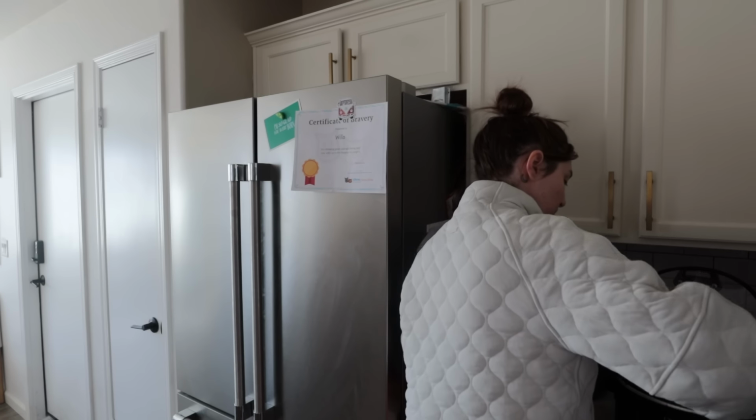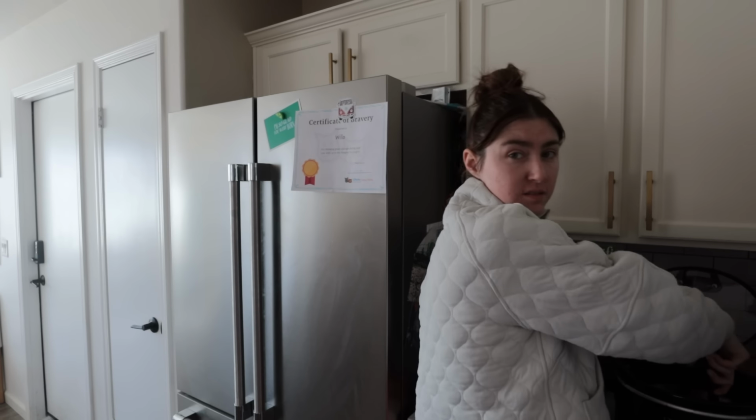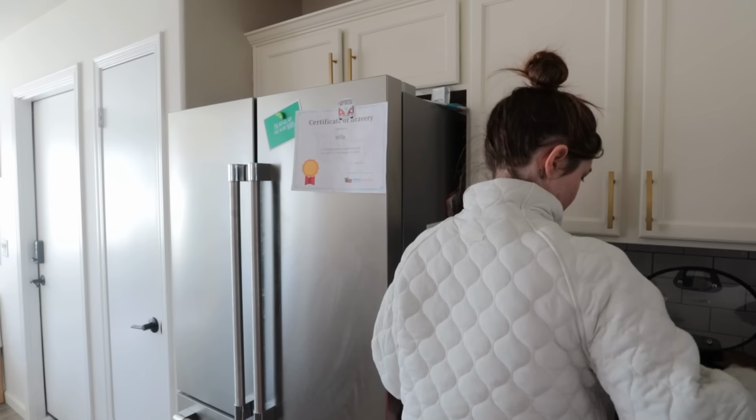Starting with one beef broth, but I bought two just in case. This looks... This is not usually how I make a roast, but my mom sent me this recipe, so we're giving it a try.